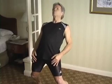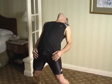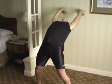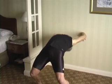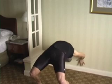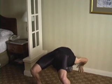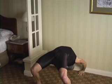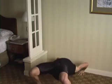Bend your knees. Slide your hips forward. Look back and see the wall. Once you can see it, then you extend your arms and touch the wall. And now we're going to walk down. Once you get your fingers down there, you're going to put your palms flat on the floor. Now if you want to, you can even do some reverse push-ups while you're down here.